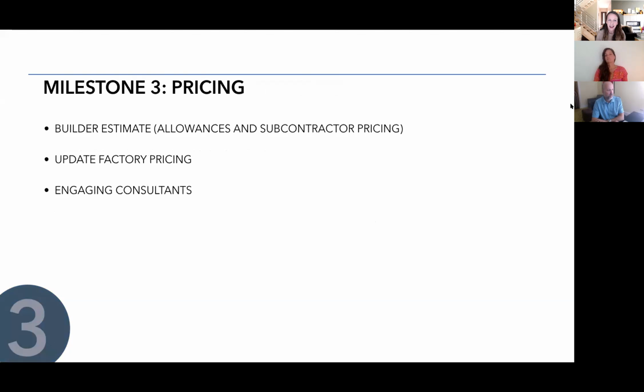Milestone 3 is pricing. And basically what we do is up until this point, we've been discussing all of the scope and the finishes for your project. So you've identified your expectations, and we give that set of expectations to the builder, and they are able to price it according to your wishes. At the same time, we're updating factory pricing. So we're sending all of this information in to the factory, and they are giving a quote back to the builder. And then we're also engaging consultants and subcontractors as needed per the scope of your home.